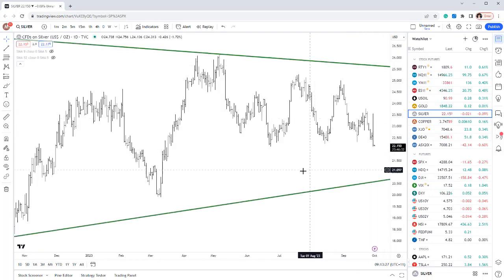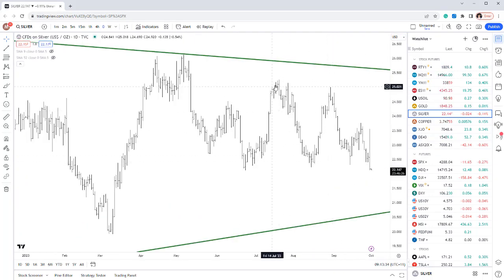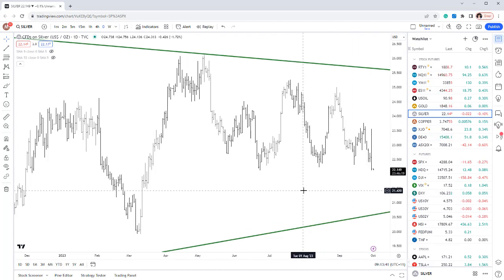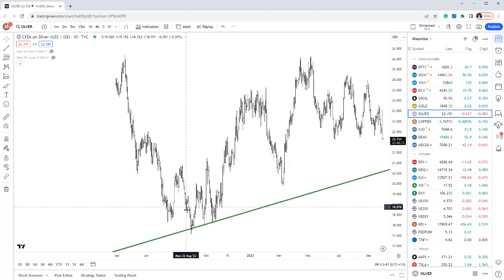Where's the trend right now? If we're looking at the hourly charts, which we are through here, we go to the daily chart. Where's the trend? High, lower high, and now another lower high. Now we're strongly selling down. So silver's probably going to have some more downside to come out of this, especially now looking at these levels through here. And if I take that off the screen, I don't need that anymore.